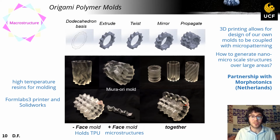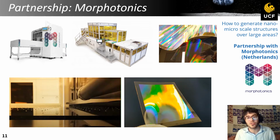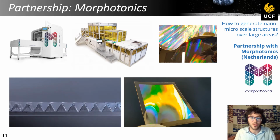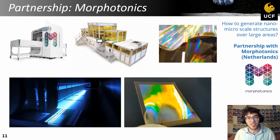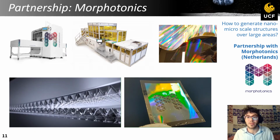Through printing high-resolution designs, it is possible to couple both macrostructure designs and microstructures. Before we highlight this process, we can first go more into depth into the microstructure components, which were obtained through collaboration with Morphotonics. Morphotonics is a machining manufacturer in the Netherlands. They utilize large area roll-to-plate micro and nano imprint technologies to produce scalable flex stamps, which are well suited to our design purposes. The lithography process is shown here, where polymer resin is photopolymerized to generate large area stamps. Control over the optical and wetting properties through the surface structure can be seen.